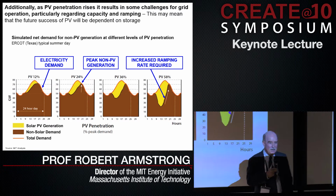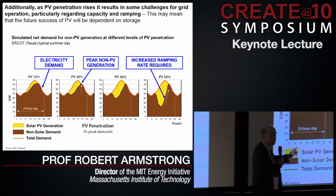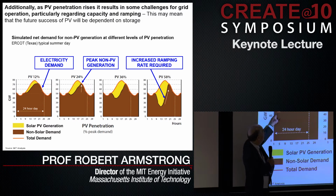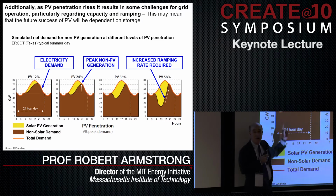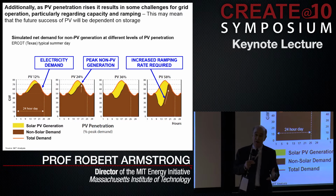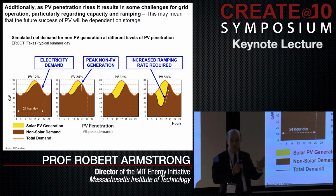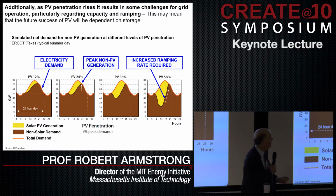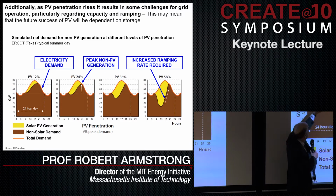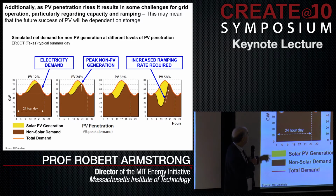What you'll see is that, of course, if there's no solar penetration, then you meet all of that demand on top by non-solar generation resources. With 12% solar, then the yellow shaded region is the part of that demand you meet with solar, all in the middle of the day, and the brown part is what you meet with non-solar generation. Note that the peak demand was about 78 gigawatts.